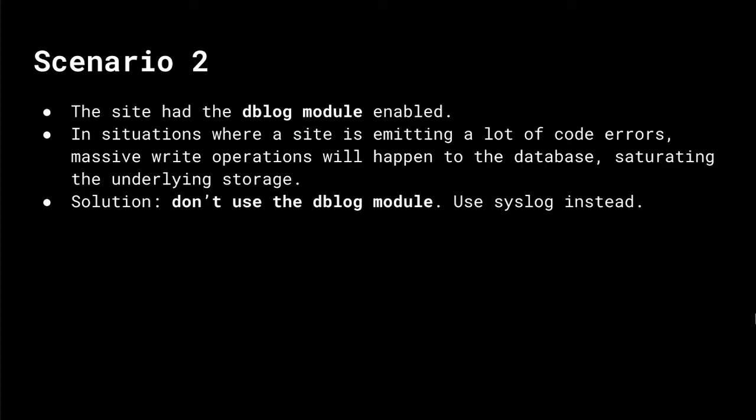And if your site has some bugs or some code errors, it's going to slam the available write bandwidth on your storage hard disk, which is bad because then you're preventing Drupal from doing its actual work, which is to load websites and update content and things like that. So the solution, and this is from the Acquia Operations team to you, my fellow Drupalists, please don't use the DBLog module. Use syslog instead.